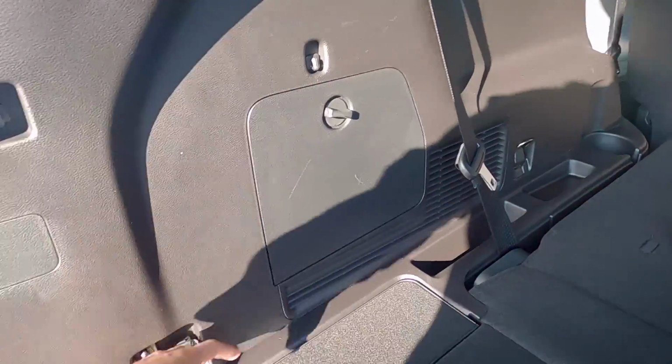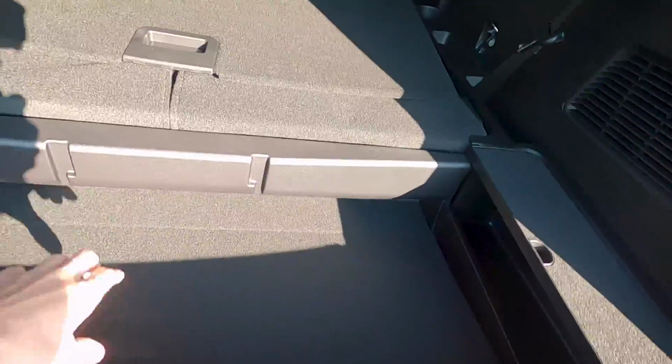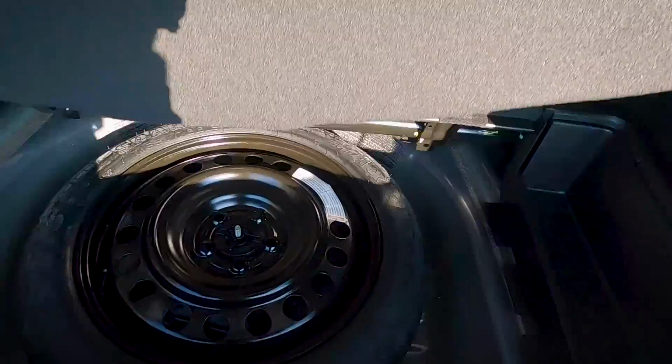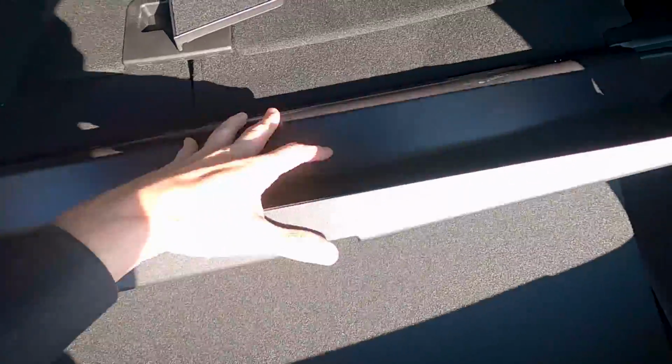So as you can see here, we've got some clips on the bottom if we need to use our cargo netting. We've got a 12-volt adapter in the back as well. And from there, we've also got a little storage area underneath. And then underneath this storage area, let's lift up these side partitions there. We've also got our mini spare tire. We've got our little dongle that we're going to use if we ever need to use a jerry can in order to fill up the vehicle as well.